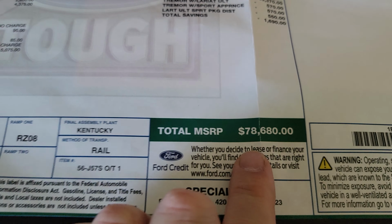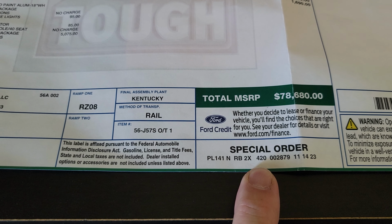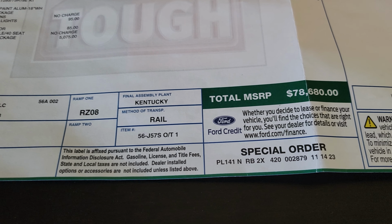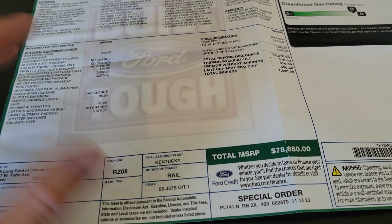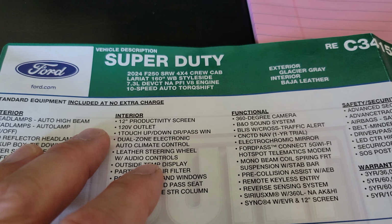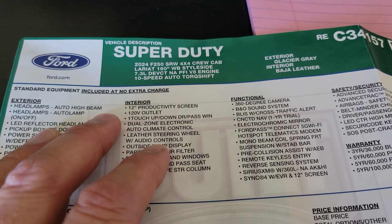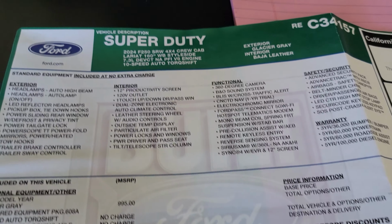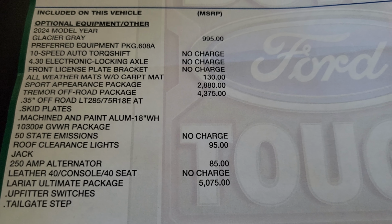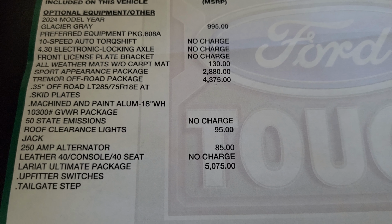All right, guys, as I mentioned the other day, this was a special order truck that somebody flaked on. It has a $78,680 MSRP. Remember, if you see a green window sticker, that's special order. Blue is not. So if you cruise up here, guys, you can see that we have the short bed crew, 10-speed, Glacier Gray, Baja leather. See all this stuff? That's the standard stuff that you get in a Lariat. If we cruise over here, you can see you have to pay almost $1,000 for that paint job.